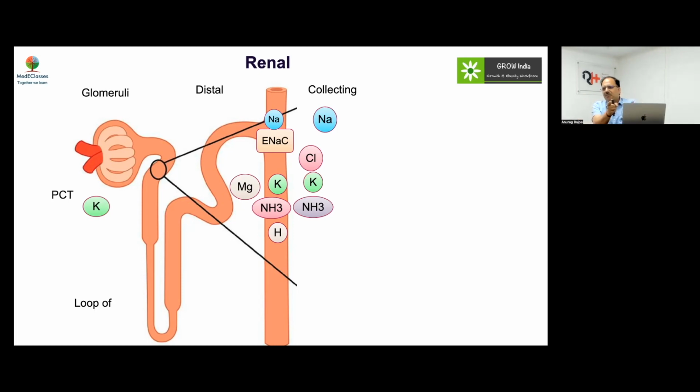Remember, when your potassium becomes more, that potassium inhibits ammonium production. So acid excretion becomes less and you have acidosis. So hyperkalemia begets acidosis, hypokalemia begets alkalosis. So when you're talking about hypokalemic alkalosis, this is a normal physiological process. Hypokalemia with acidosis is against the tide. That is something you have to understand from that perspective.